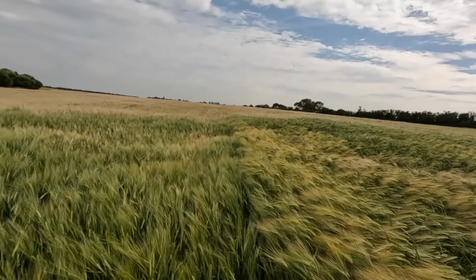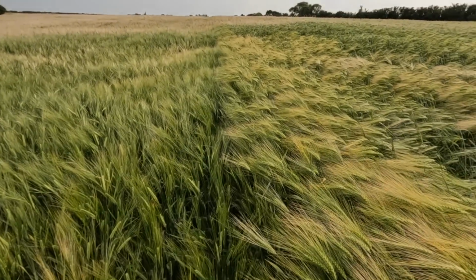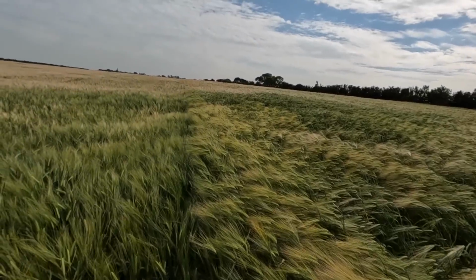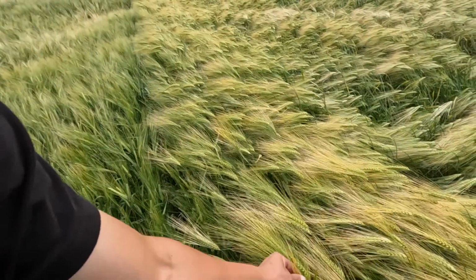We're coming up to a pretty interesting spot in the field right now. There's two different varieties of barley right beside each other. You can kind of see the height difference. This is a 6-row barley. This is a 2-row barley. This barley over here is Advantage, and it is a 6-row smooth awn forage variety of barley.